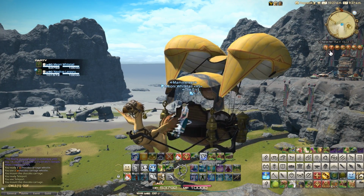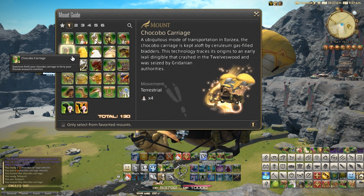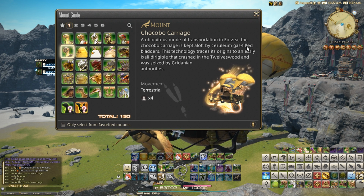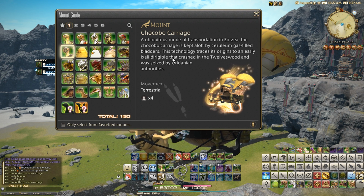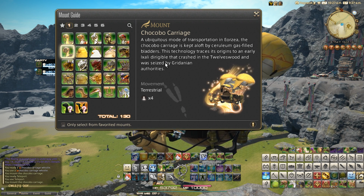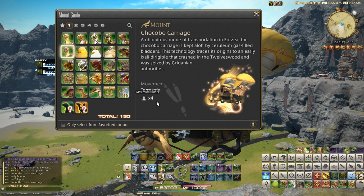There is, of course, mount information on this. We should probably look at that. It says, summon forth your chocobo carriage to ferry your friends around in comfort. A ubiquitous mode of transportation in Eorzea. The chocobo carriage is kept aloft by ceruleum gas-filled bladders. There you go, ceruleum, that's what I was looking for. This technology traces its origins to an early Ixali dirigible that crashed in the Twelveswood and was seized by the Gridanian authorities. It is a 4-person mount.